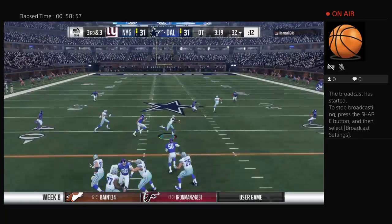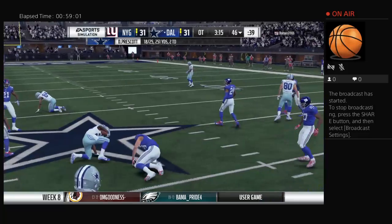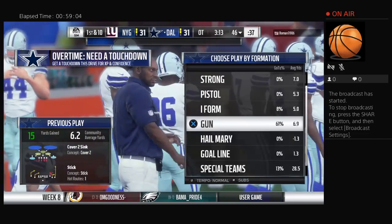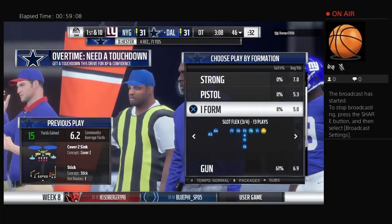Out of the gun, here's Prescott. Firing quickly here, and that's complete. And he brings this up to the 46, good enough for the first. It's a pickup of 15 and a fresh set of downs.